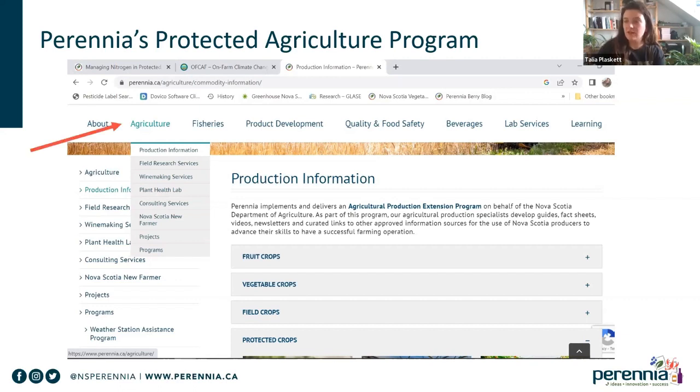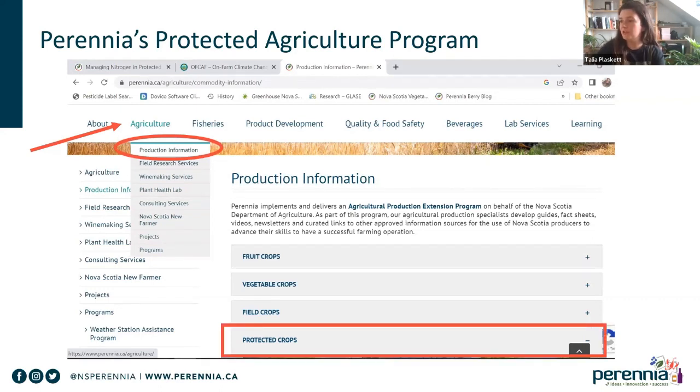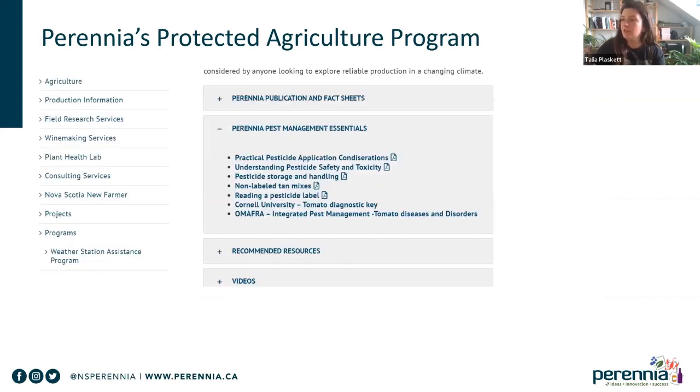So you're going to head to this agriculture tab on the top, and you're going to see production information right there. And once you open up production information, you'll see that there is a protected crops heading there as well. And once you open one of those commodities, you're going to see that you have the option to select vegetables, berries, cannabis, or ornamentals. Each of those groups are then going to have these 4 sections of resources here. So we have fact sheets, pest management essentials, recommended resources, and videos. And so these resources are not necessarily limited to things that we have produced. So you can see on the screen here, we've got links to Cornell and OMAFRA as well. Really just aiming to be sort of a gathering place for awesome information.